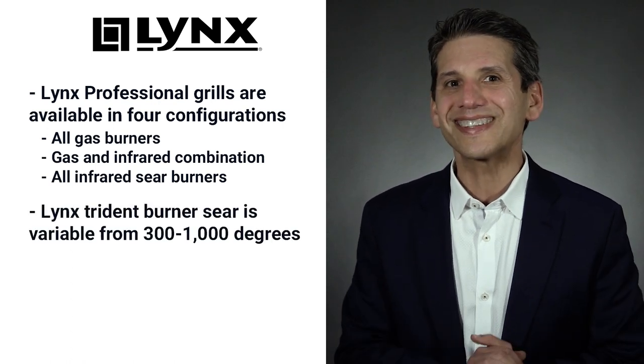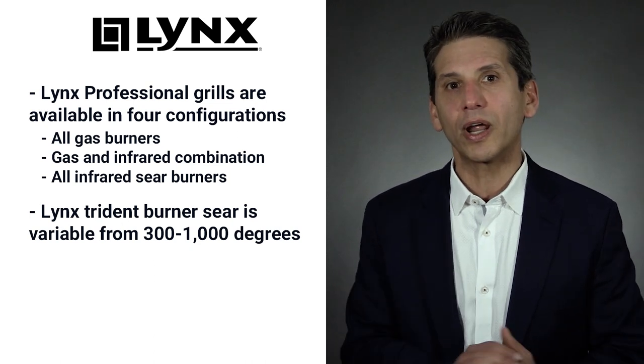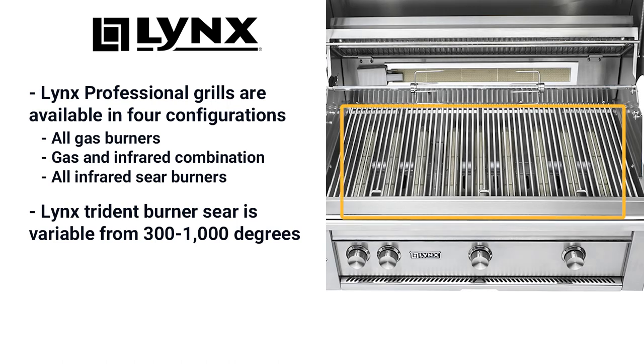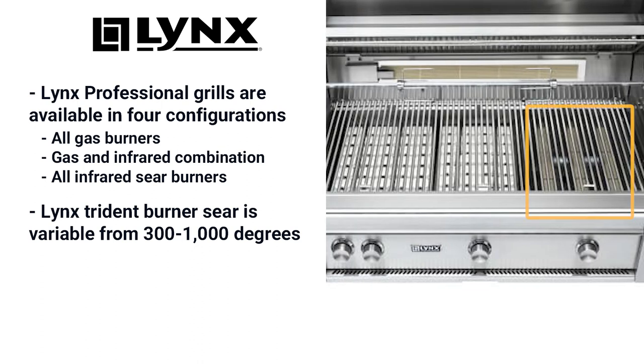In a Lynx Trident, the sear is variable from 300 to 1,000 degrees, so you can turn down the heat rather than moving your food and placing it on another burner. As I said, you can buy the Trident sear for all the burners or just one burner if you want a traditional gas burner as well.